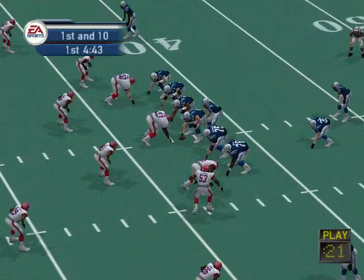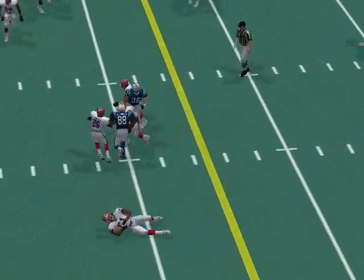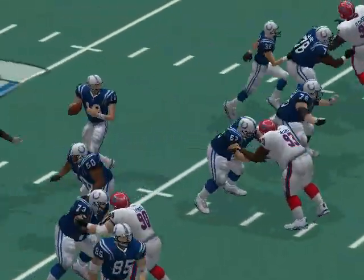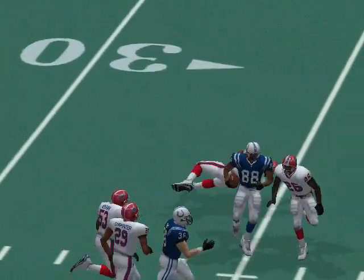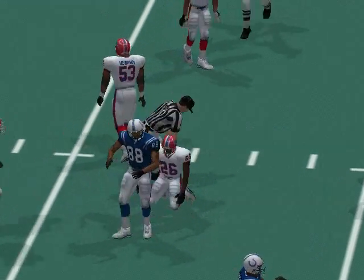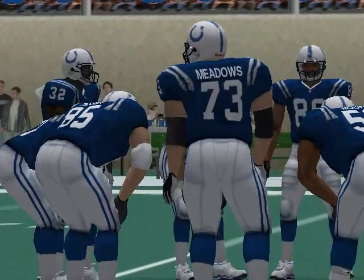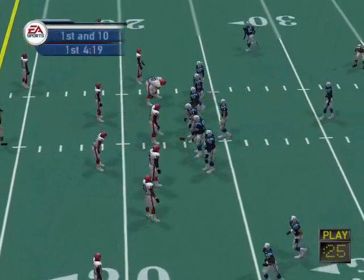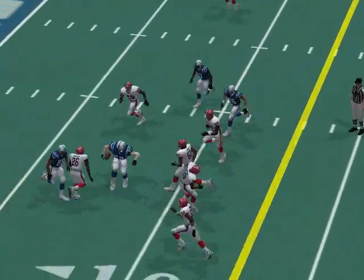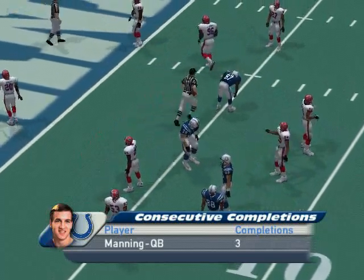First and 10. Back to throw. Manning passes left. Newman with the tackle at the 23. Marvin Harrison is a guy that always seems to get open. The lone back. Manning back to throw. With the throw. Dilger with the reception. Number 51 makes the stop at the 6. I'll tell you what, this Peyton Manning is a real deal.